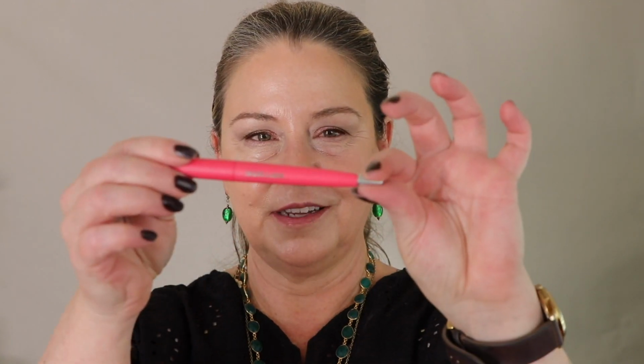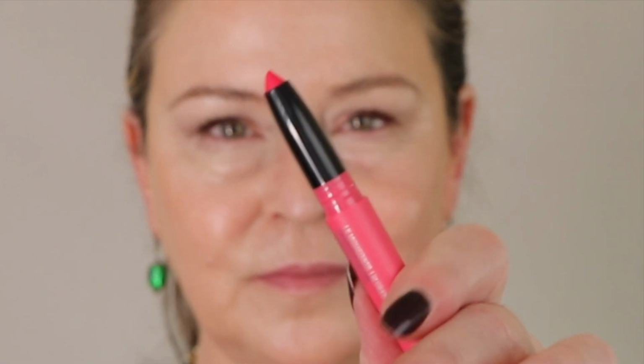Let's get into lip. So this is, I don't know, it looks like a pen, right? You would think, oh, you're going to push something here? No, it's just a knob. And there you have it. Yeah, this color, not so much. It's a twist top, and I did try this before.